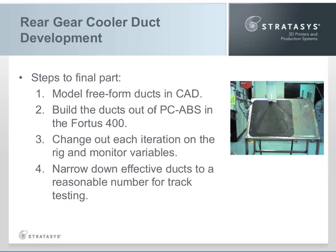So what we have here is you can see the picture of the rear gear cooler rig that we set up, and kind of the steps that got us to that point. We were able to model these things in CAD. We were able to shoot them right down to the FDM machine, build them out of the PCABS plastic that we use almost exclusively here at Joe Gibbs, and then just building iteration after iteration, we're able to take them out, just swap them basically on this rig and test them for temperature and heat and flow and everything else you could want out of this to make sure that when you get to the track, everything's going to be great.